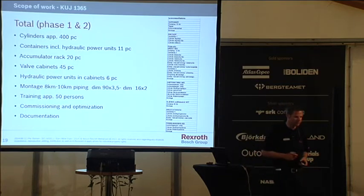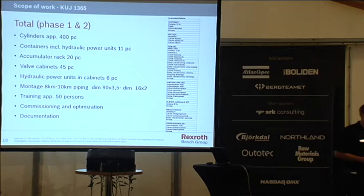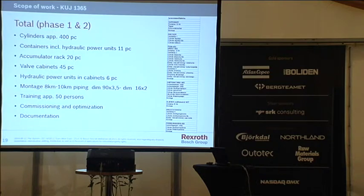And as you see, totally it was over 400 cylinders. It was containers with power units. It was cabinets with power units, accumulator racks, valve cabinets, a lot of piping. We trained over 50 persons. We did the commissioning and startup. We did the optimization, and we did the documentation.